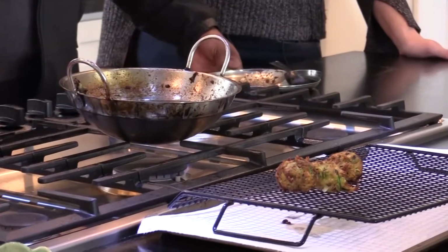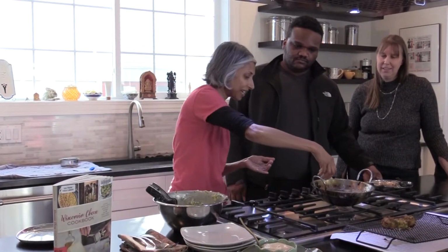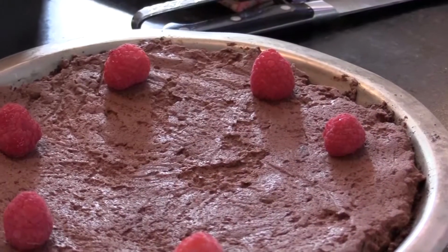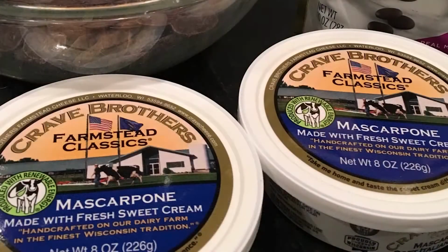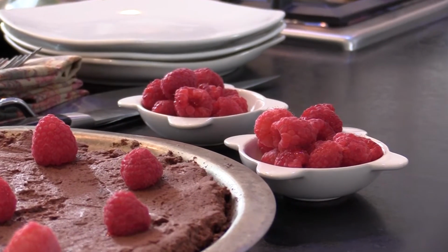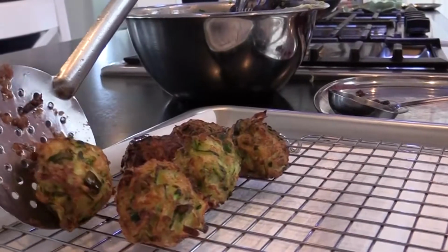And the recipes in the book really have a broad range. So today I wanted to make something sweet and something savory, and I actually used cheeses from the Carr Valley Creamery. I used their mascarpone for the chocolate mascarpone pie that you see there. And I've also made some zucchini fritters with the fontina cheese.